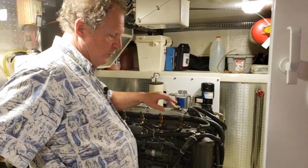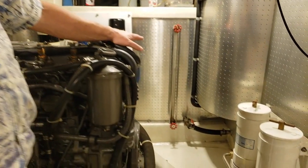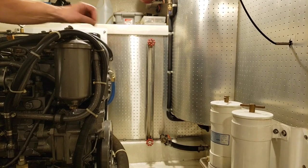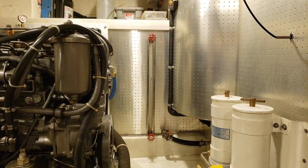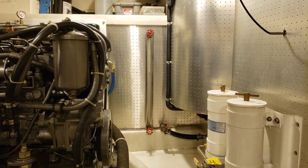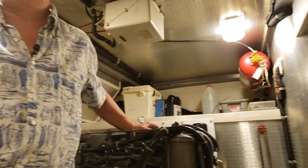Let me just close this door for a second. You have sight tubes for both your water tanks, which are forward, and you'll have all 370 gallons of water. And sight tubes for your diesel, which is 300 gallons on each side or 600 gallons total.